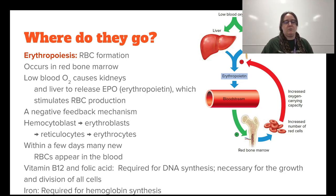To make this, we need a lot of B12 and folic acid. It's interesting. You might be going, but what about iron? But what about it? Iron, yes, we do need it. It's required for hemoglobin synthesis, but we actually recycle a lot of times when red blood cells die off, we recycle a ton of the iron. However, we still need more iron. Everything deteriorates after time.